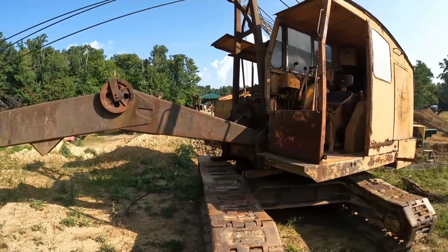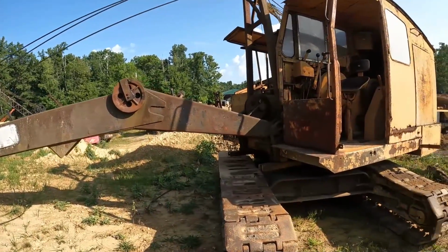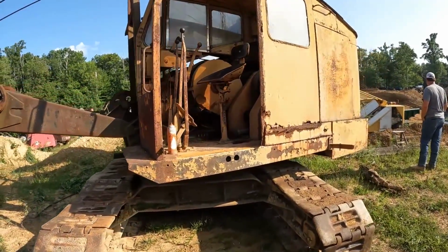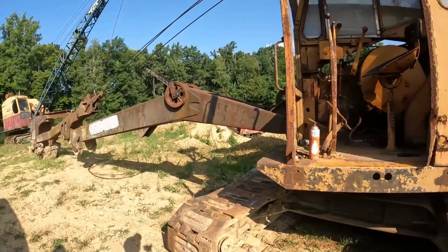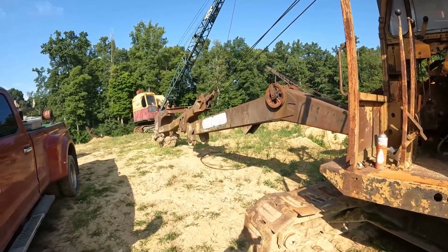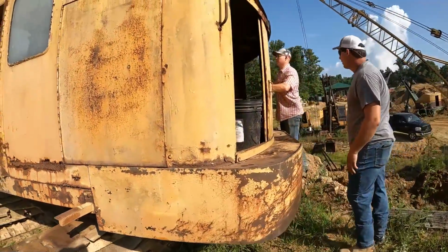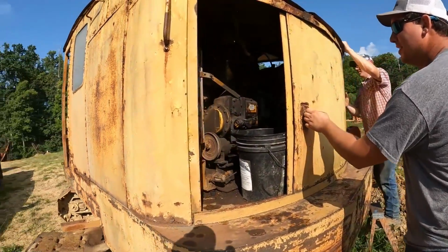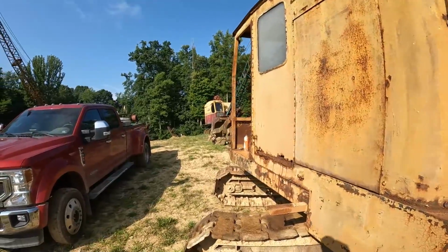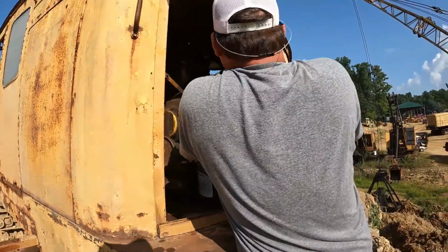All right, well, we got Matt's Lorraine here. Actually, last time I came up here, we went and rescued it, got it on the low boy, and they brought it here. And it's got a broke cable for the bucket there. We're going to restring that after he gets it jump started and raise the boom up a little bit so we can get to the pulleys there. Grease, it works wonders.